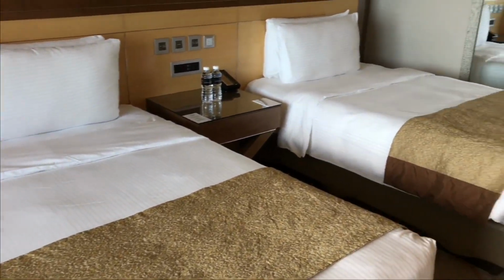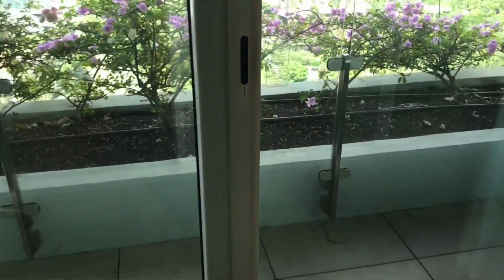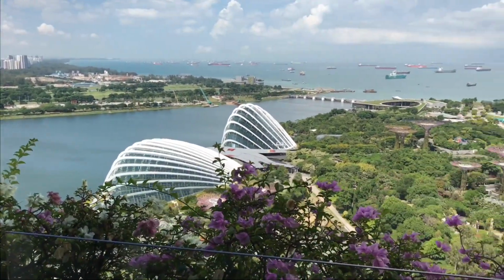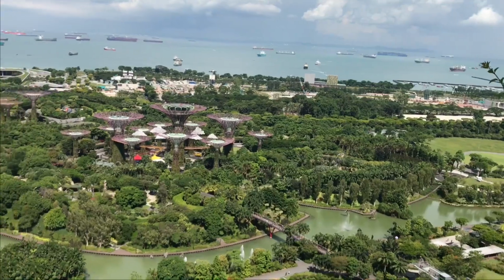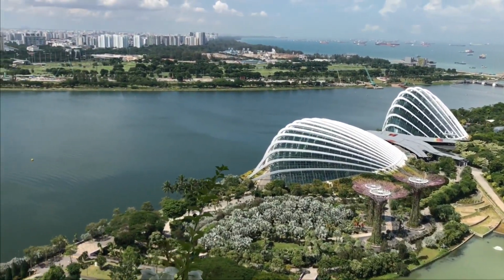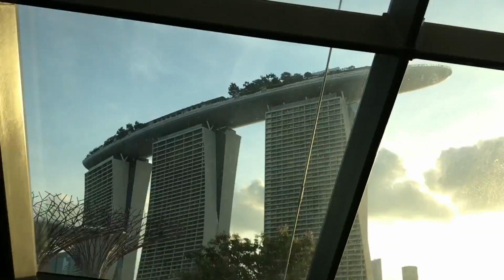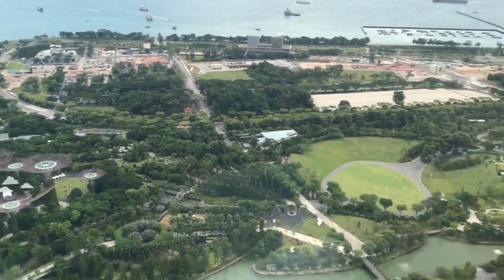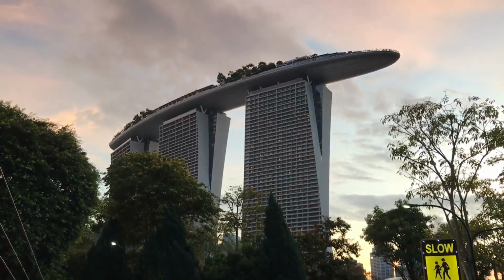It costs around 25,000 rupees or $360 or so. That's the cheapest room they have. And you get this amazing view of garden, by the way. That's how the hotel looks from garden, by the way. This was from 35th floor. Another look from garden, by the way.